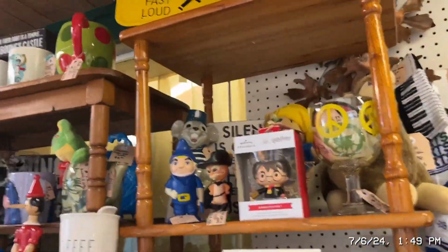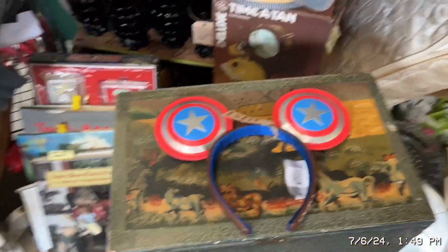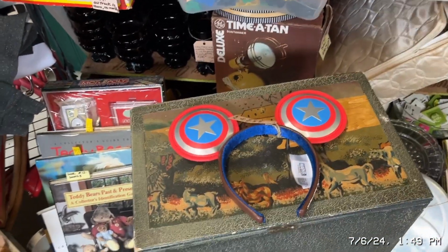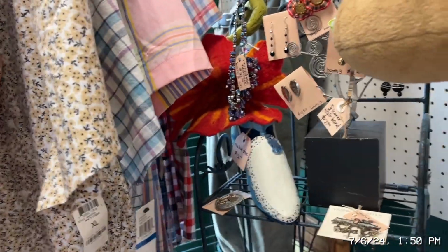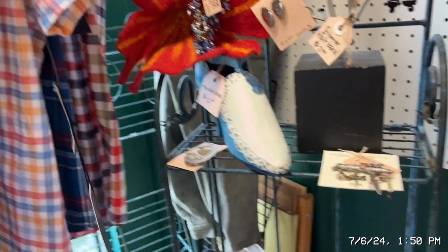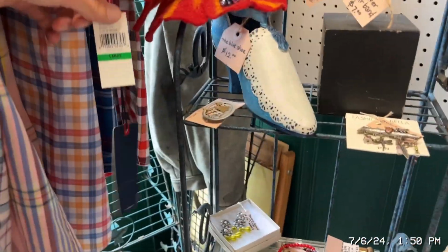The air is not doing much in here. It's still hot. Got a little bit of novelty items in here, including some Captain America Mickey ears. That was when Marvel and Disney came together. So this is a nice shirt too. $15. These are nice shirts. I like this one. I'd wear that. It's nice.